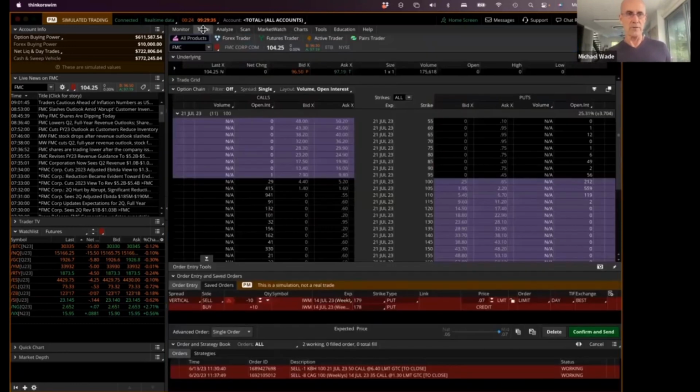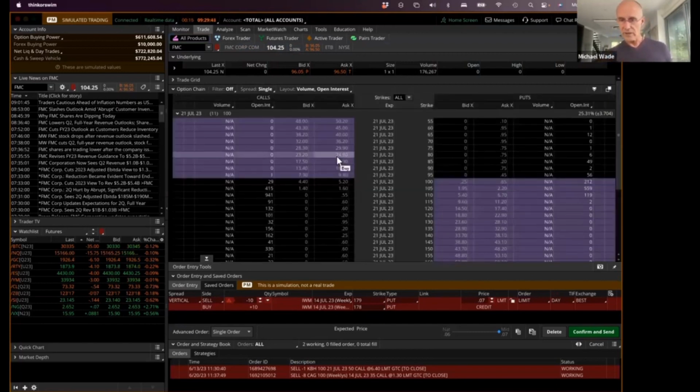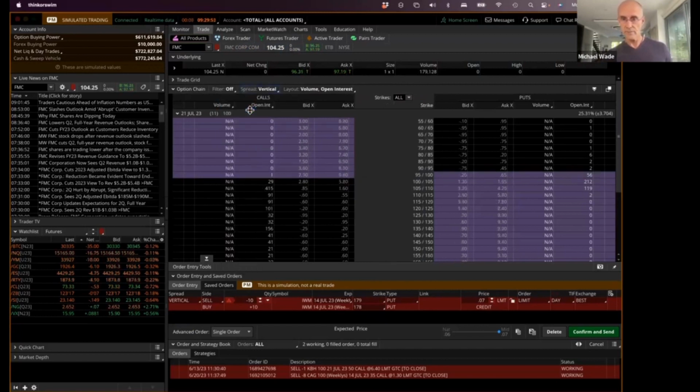What's available though? You go back to trade. Now this is going to have to be a 2-week trade expiring on the 21st. So ideally it's 7-day options, but we'll get more premium here. And now if I look here, I can't sell at 102. Let's change this to vertical. Now the stock is at 96. That's 10 points lower. All right, let's just see what it comes out at here.